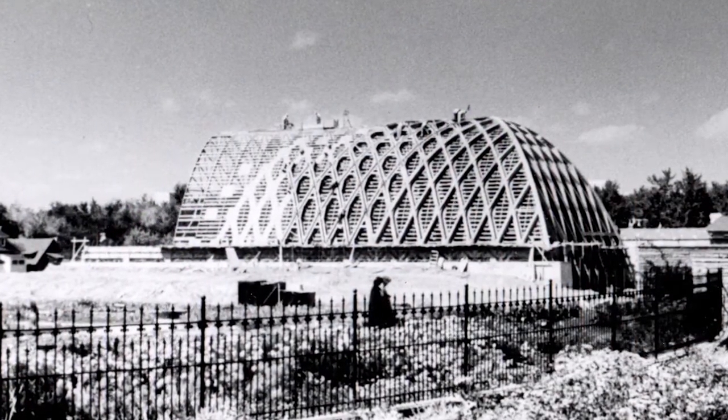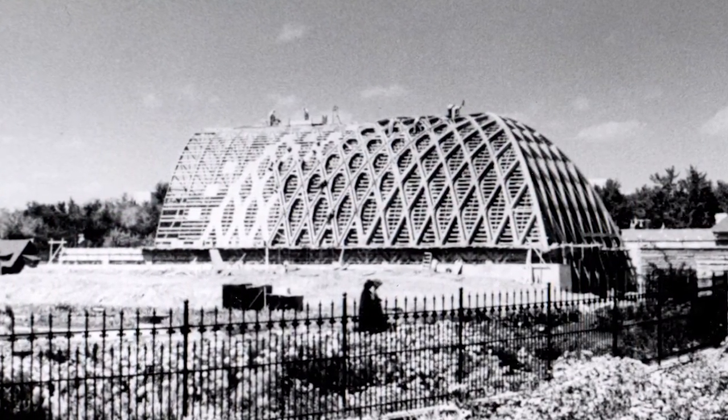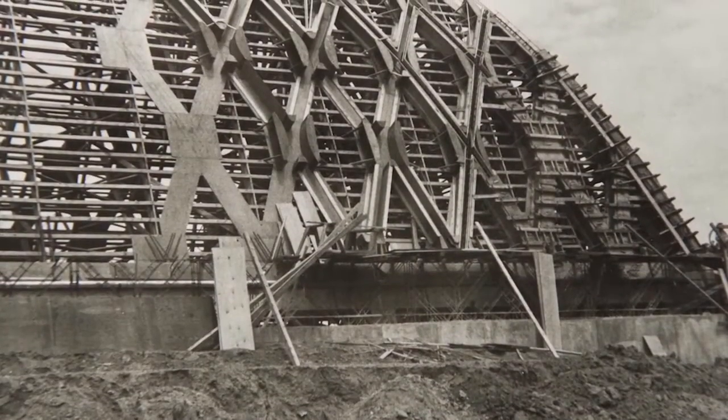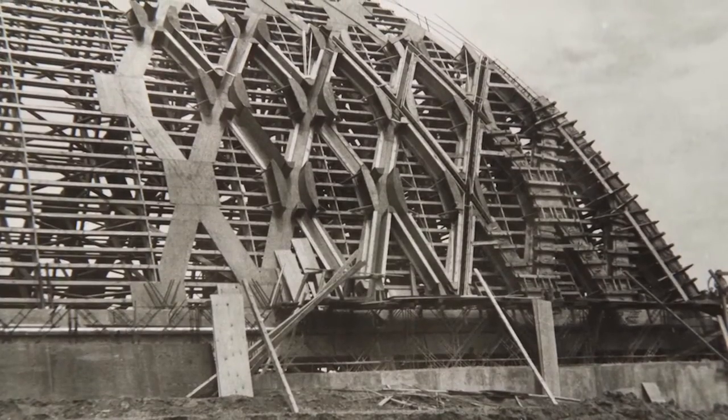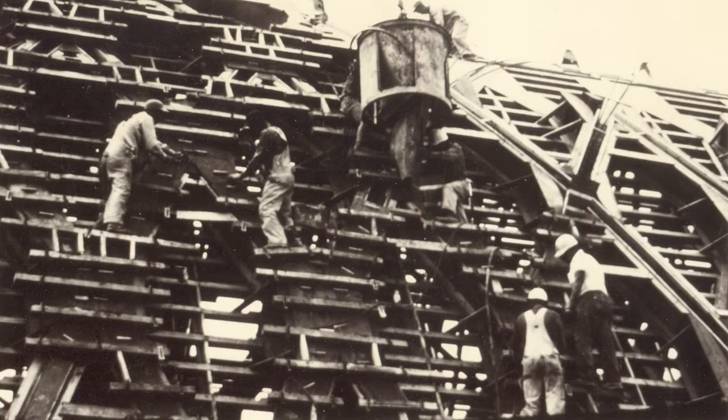It took me the longest time to come up with this, but we had to provide a means for our workmen to actually get up onto this surface and do the forming and the installation of all the reinforcing steel and all the embedments and the eventual pouring of the concrete. We had to be able to get up on there and do this work.